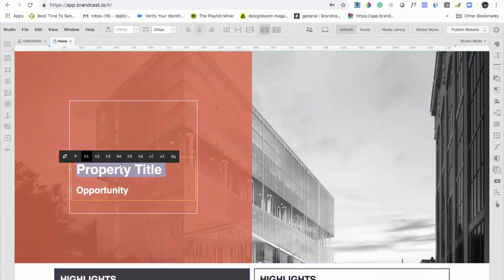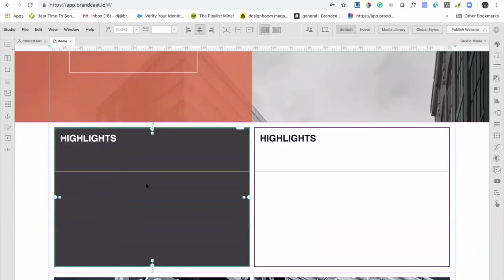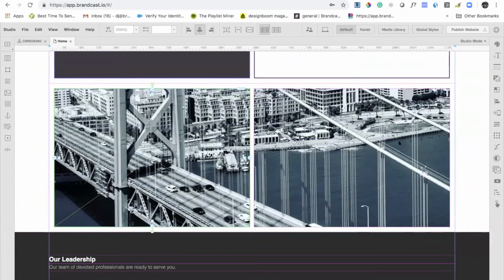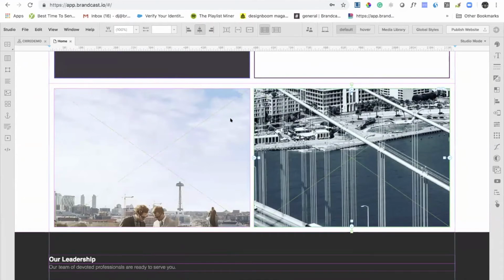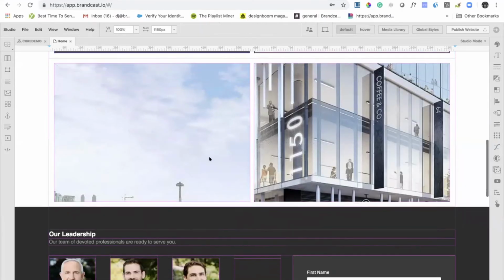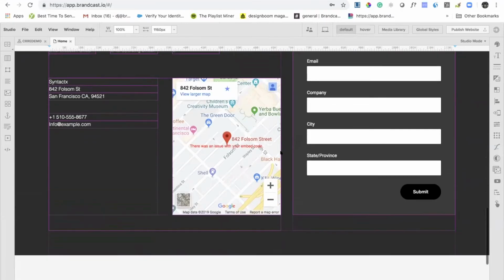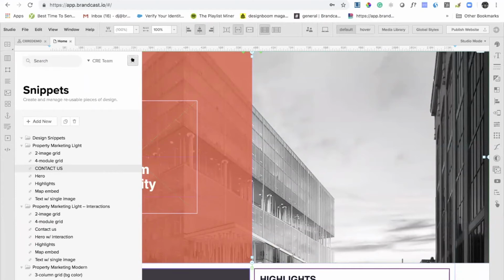Go ahead and drop in a property title, 42 Folsom. I can also choose to drop in any highlights I have for the property, so this is where all the leasing information would go. We'll choose to also swap out some imagery here. Drop in this rendering as well. There we go. Perfect. Might drop in one more over here. Okay, great. And now I have the contact form here at the bottom. So within a few seconds, I have started to build out my property site by using a few of the custom components that I have.